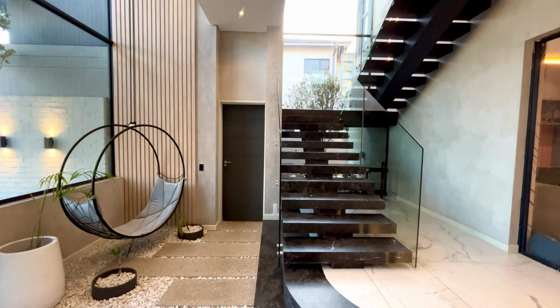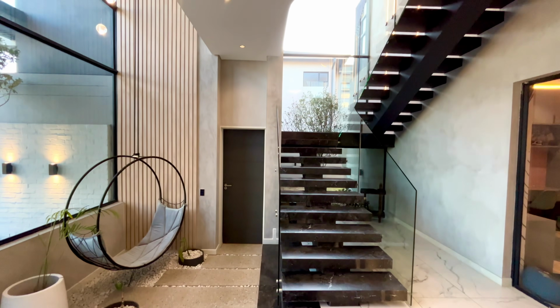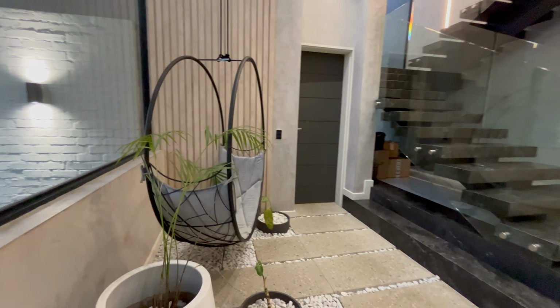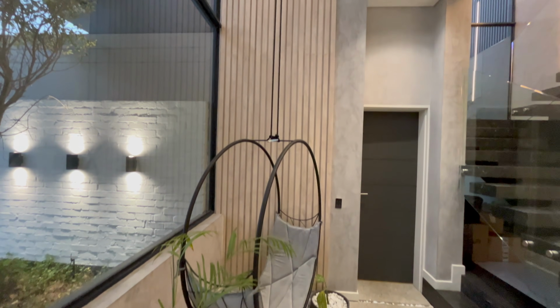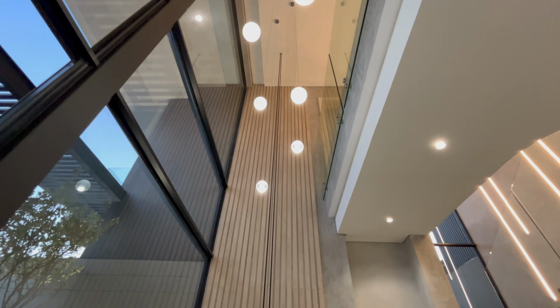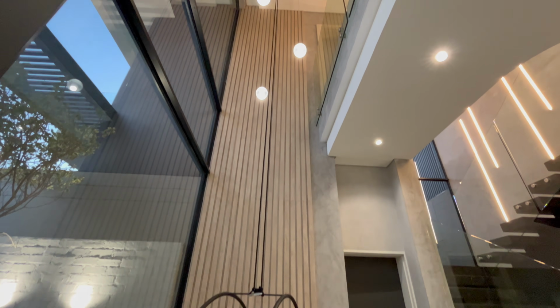I'm loving the mixed use of textures that they've used in this home. We have the concrete textured walls. There's the wooden cladding running throughout. And it's just all the tones are beautiful. They are neutral. They all just play off of each other. And it is absolutely stunning.